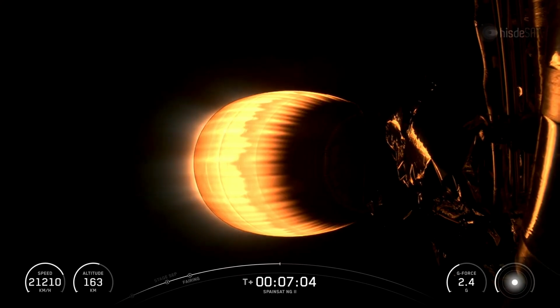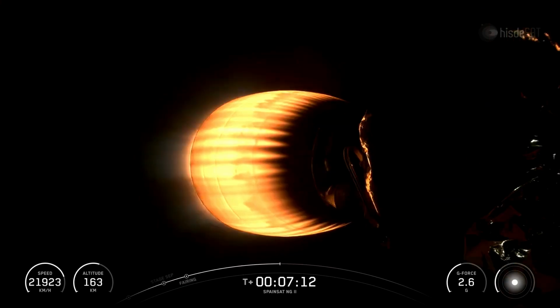Back to SpaceX's live launch coverage of the SpainSat NG II mission. Liftoff occurred at 9:30 p.m. Eastern Time from Space Launch Complex 40 at Cape Canaveral Space Force Station in Florida. And we've had a nominal flight so far.